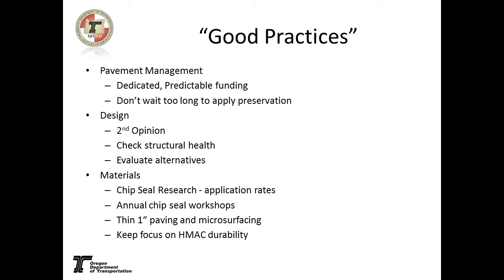Second thing I've learned on the job is don't wait too long to apply the preservation. Especially when we talk to our maintenance folks. Most of our maintenance folks, they want to solve the problem they have today. They want to put the chip seal on the road that's too far gone. They want to patch out the bad spots and chip seal it, and then it makes it look pretty. Well, it's kind of a fundamental shift for them to think about chip seal on the road that I showed you earlier in that slide, which is a good looking road. There's not a patch on it, just a couple of cracks. The maintenance guy would say, hey, what the hell?